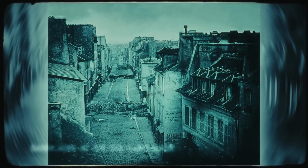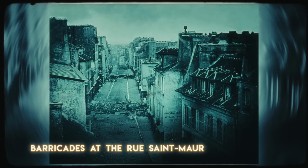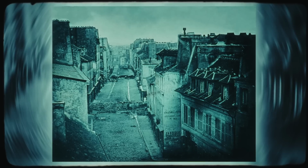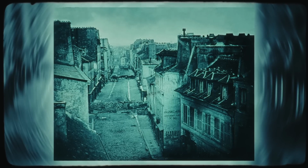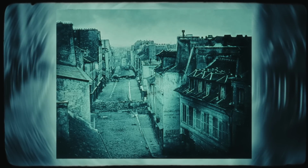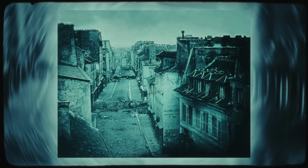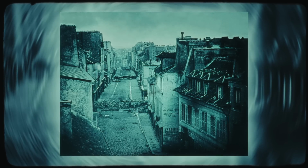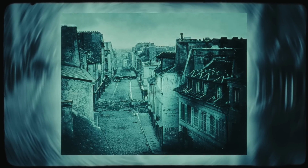Number 3. On the morning of June 25, 1848, photographer Charles Francois Thibault pointed his camera out of the window of his home in Paris and captured 2 photographs on metal plates. The photos showed an empty street with 2 barricades blocking traffic. This was the tail end of a brief revolt that cost thousands of lives. His photographs were the first ever taken of a barricade.